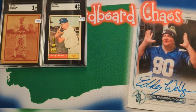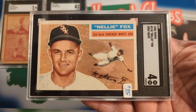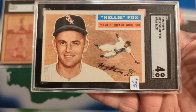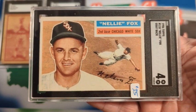And same with this next one. It's a '56 Topps. I'm up to 4 for the Hall of Famers now. So why not? Sure, I guess I'm doing the Hall of Fame run. And for 32 bucks, I thought that Nellie Fox was really nice. It's a gray back.